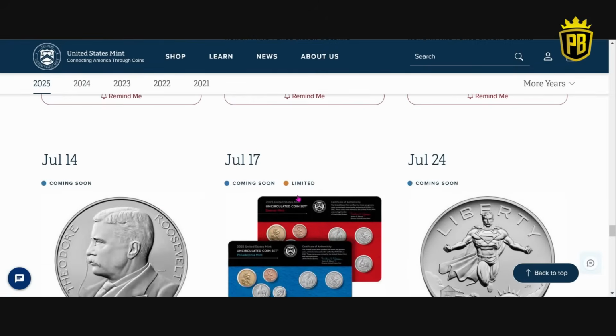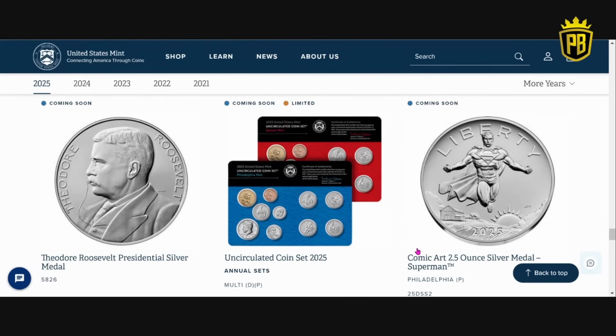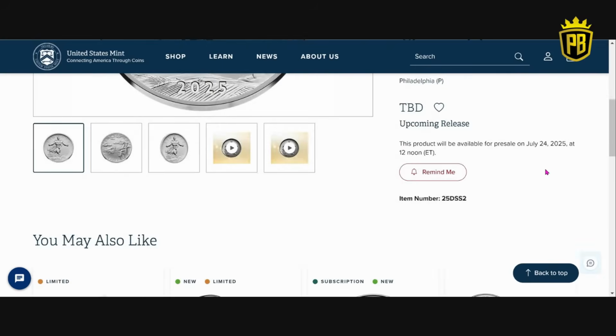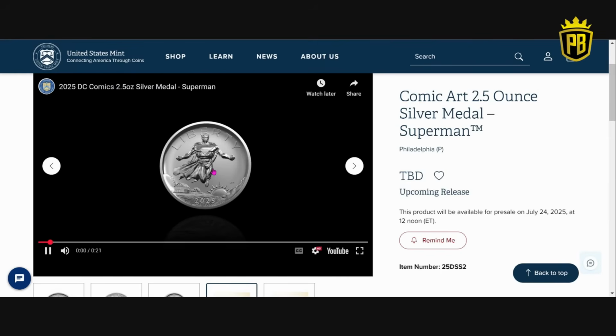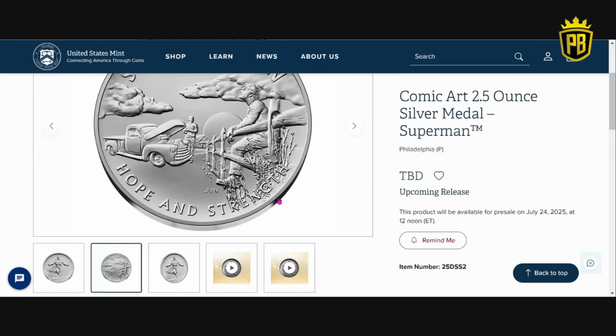But it's going to be the July 24th release of the DC Comics U.S. Mint collaboration, starting with Superman. This is a 2.5 ounce silver medal. Let's click into it and see if we have any type of product. We have nothing. We still have absolutely nothing. We do have a little short video. That's a YouTube video from the U.S. Mint. We don't need to see that. Let's go back to the coin.